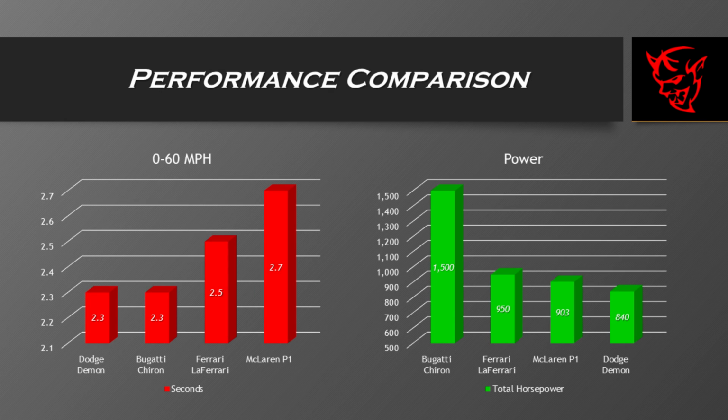When you compare the Dodge Demon to even the most elite hypercars in the world, first of all, I want to say that there's no comparison in pricing here. Let's look more from an engineering perspective, what the Demon is working with versus what these cars are working with and what they're able to accomplish with how they've been built. The Demon is able to reach 0 to 60 in 2.3 seconds, which is either on par or better than all of these hypercars. And what I found to be really interesting is the fact that when you put your attention on the right chart, it actually has the least total combined horsepower.